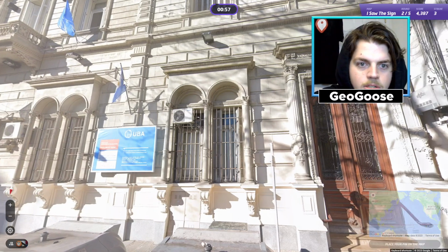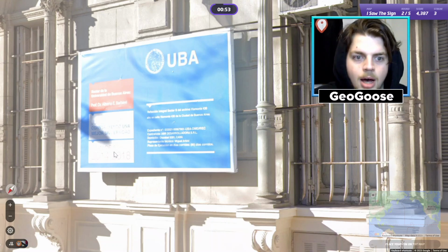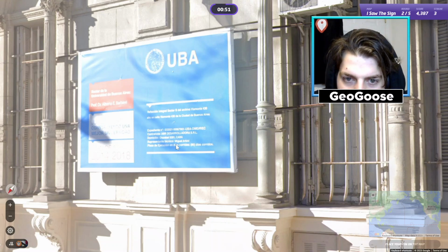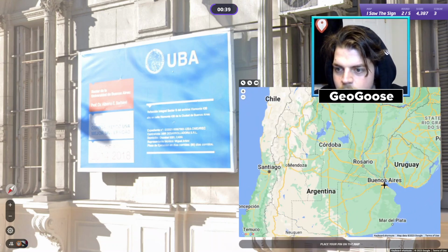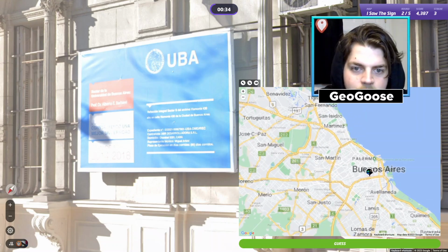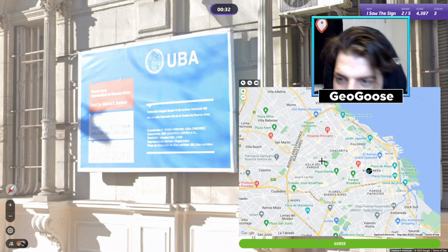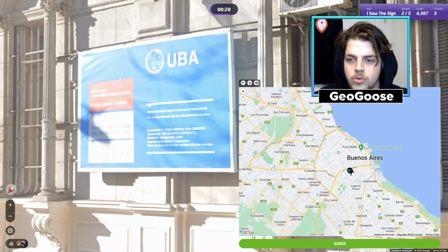Okay, let's go quick. What is this flag? That's Argentina. UBA. Profesor Caba Domicilio. Caba. Is that the city? No. Ciudad de Buenos Aires. Calle Villamonte 430. Okay. So, we're in Buenos Aires, for sure. We're at UBA. Can I find the city? Calle Villamonte. There's no way I'm going to find Calle Villamonte. No shot at all.